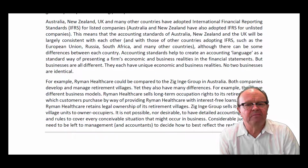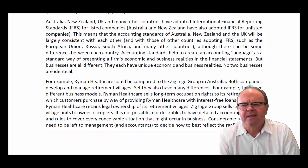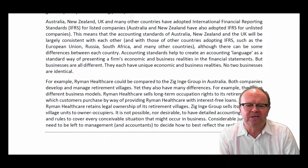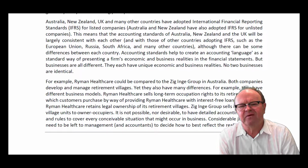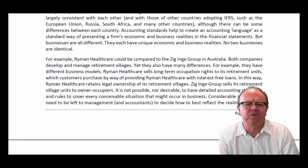Australia, New Zealand, UK and many other countries have adopted International Financial Reporting Standards, IFRS, for listed companies. Australia and New Zealand have also adopted IFRS for unlisted companies. This means that the accounting standards of Australia, New Zealand and the UK will be largely consistent with each other and with those of other countries adopting IFRS, such as the European Union, Russia, South Africa and many other countries, although there can be some differences between each country.